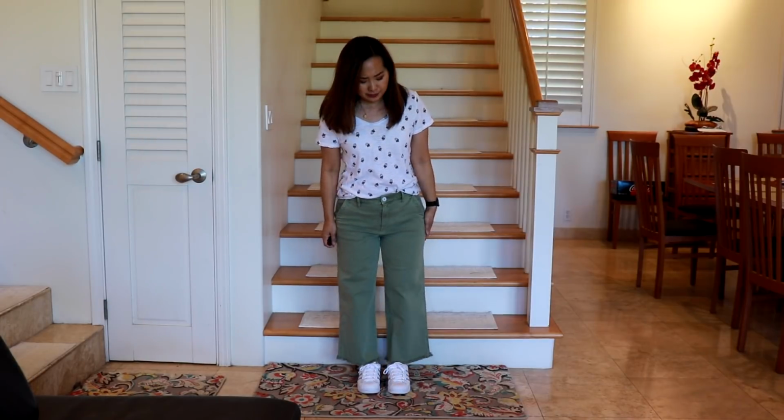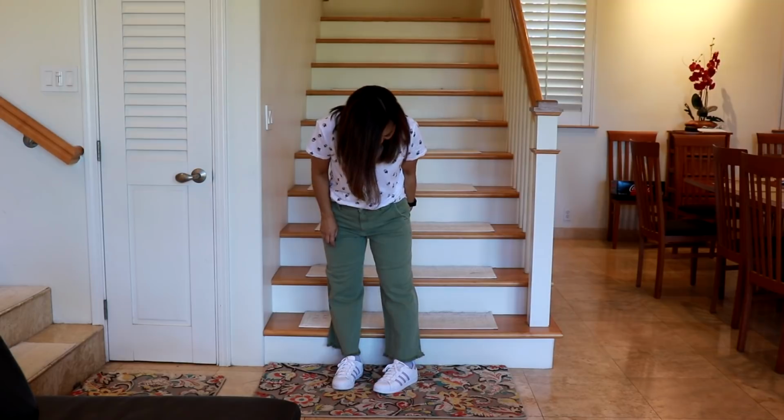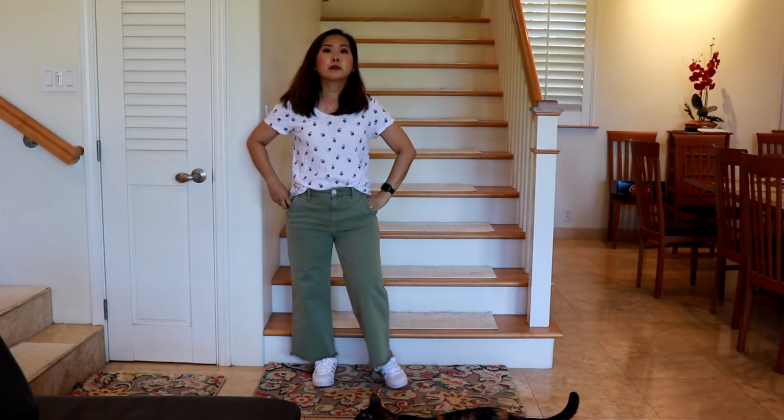Okay, and here are the wide leg green jeans. I think they're pretty cute. They're probably a little longer than they should be. They're probably supposed to hit maybe 3 inches shorter. But I think they look okay. They're about ankle length on me.